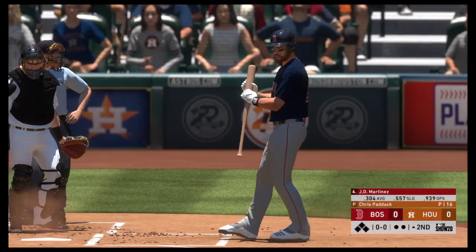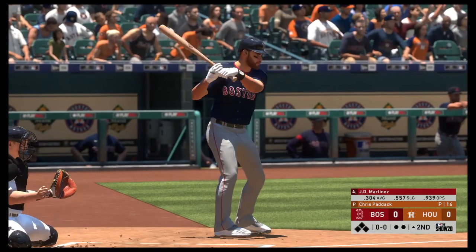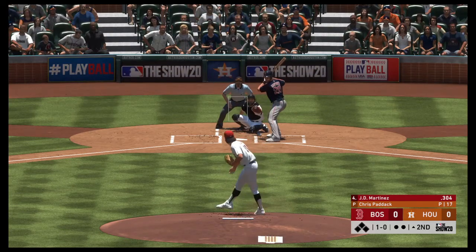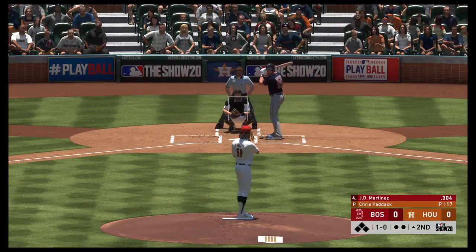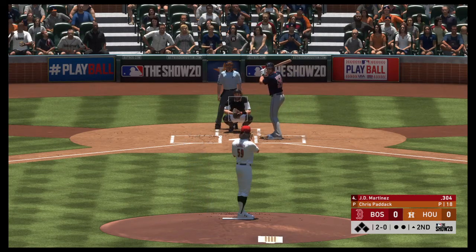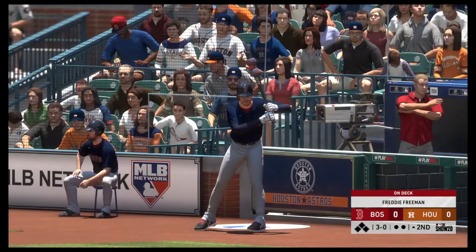Here's J.D. Martinez. Leading off with the Red Sox, the designated hitter, J.D. Martinez. Here comes the first pitch. Inside, ball one. This one's outside, quite a bit off the plate that time. Too high, and it's 3-0.